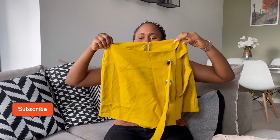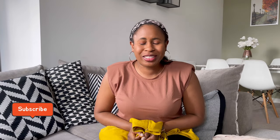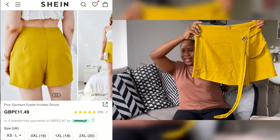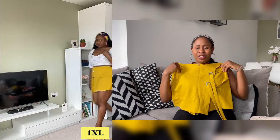See, this season I'm all about color, and I got these shorts. Actually, they are not shorts, they are skorts. So it's all this short skirt stuff. Oh my god, guys, when I saw it on the model, I was like, I gotta get it. I love it. I love this ring detail.